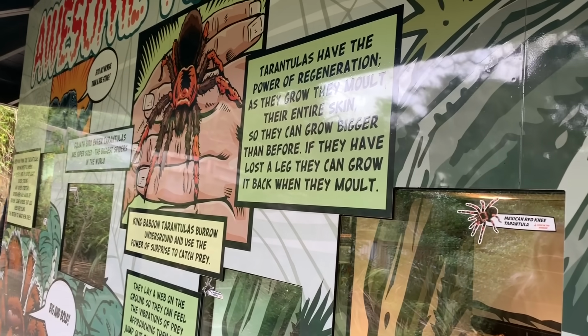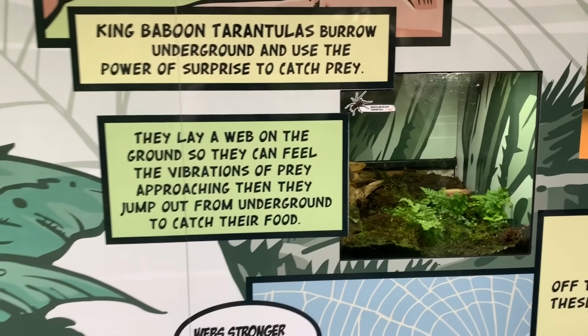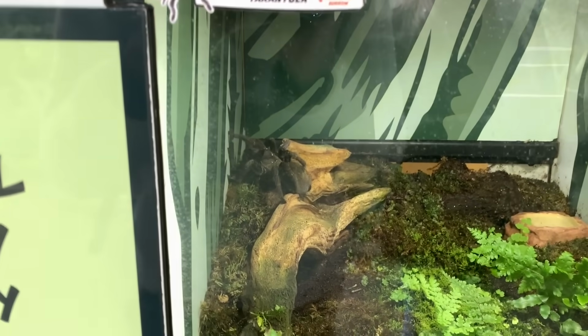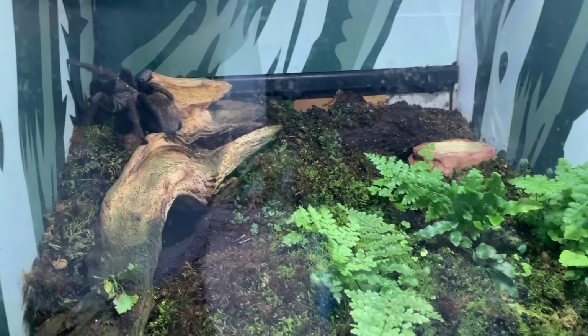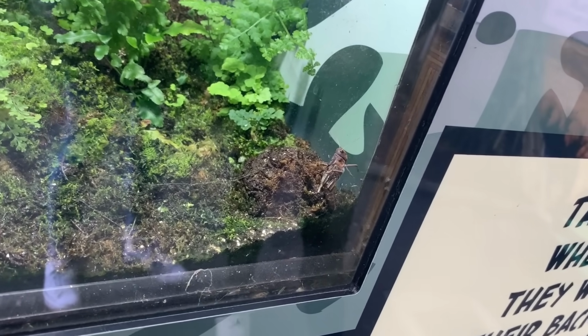Anyways, moving on. I like all the writings on these enclosures. Very interesting and nice for children when they come and see. We've got the Brazilian black, which is the Grammostola pulchra. That's a big one. Very majestic. That's not the biggest they get though. They get about 8 inches. I have a very big female, 7+ inches.